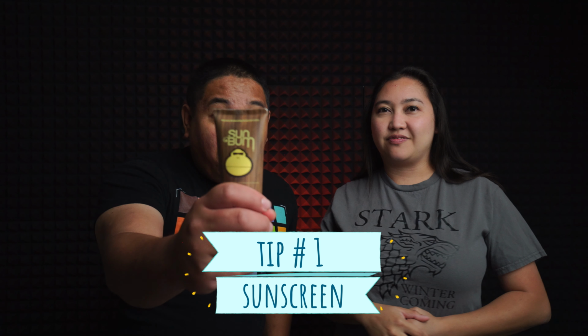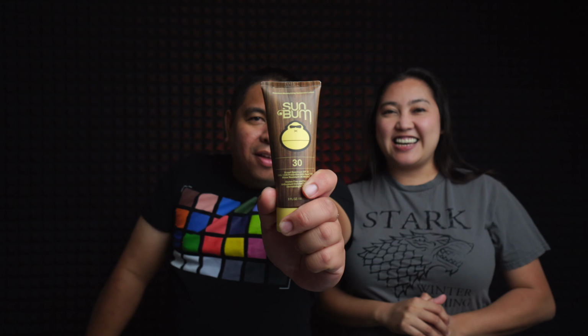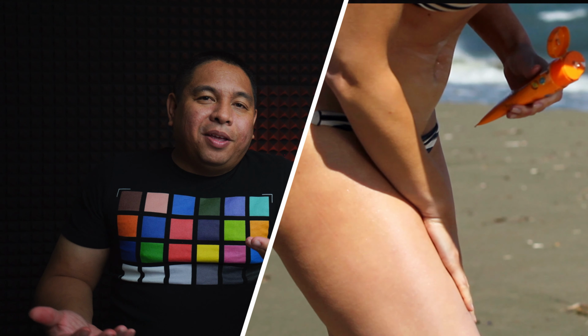Sunscreen. Boom! So this is what we got. It's called Sunbum. Definitely, there's a lady that we went to on one of our boat rides, and she's tried them all, and she swears that this is the only one that works. And I totally agree because when I use it, it actually feels pretty good and it works. So even though I'm Filipino, I don't bake as much as a fairer skinned person, but definitely, I do kind of maybe feel a difference.